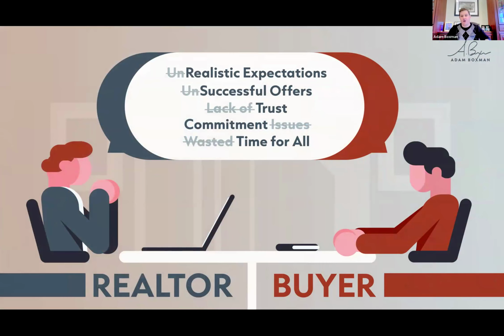So how are we going to turn unrealistic expectations into realistic expectations? How are we going to turn unsuccessful offers into successful offers? How are we going to get trust when there is no trust? How are we going to get commitment when there is no commitment? And most importantly, how are we going to get our time back so we're not burned out and get out of this business, even if we're being successful?